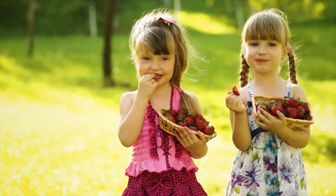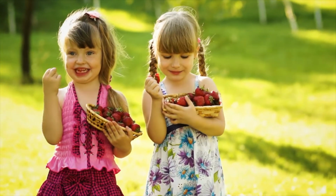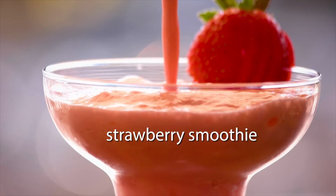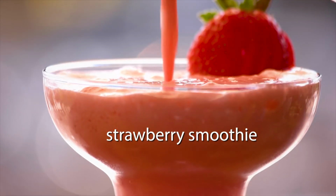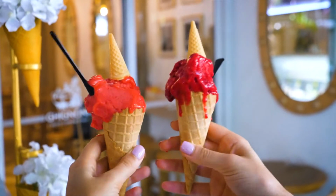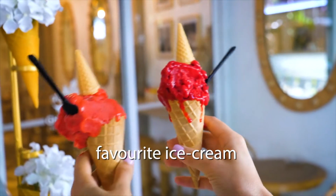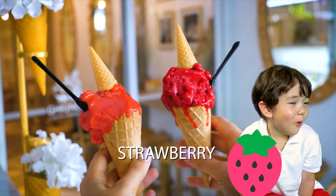Ooh, they're eating strawberries. What do you think? Do strawberries taste sweet? Yeah. It's a strawberry movie. That's right, you can make all sorts of things with strawberries. What's that? Strawberry ice cream. Yeah. What's your favorite ice cream? Strawberry.